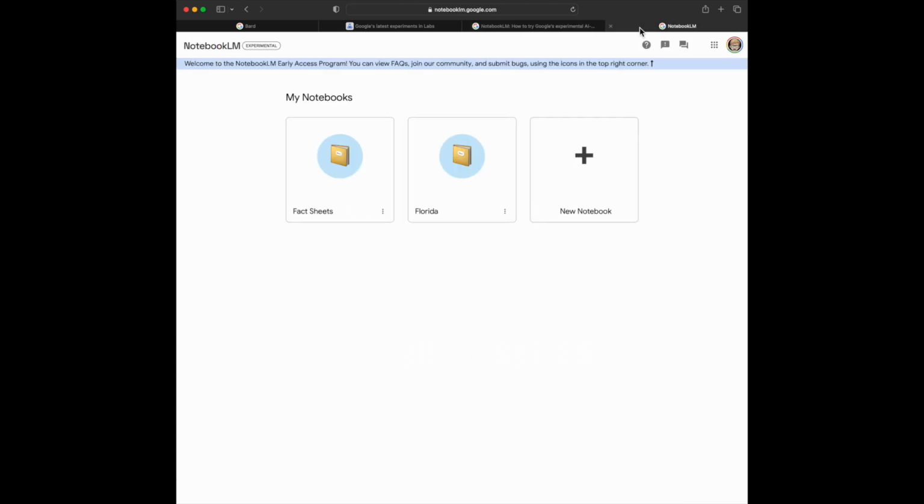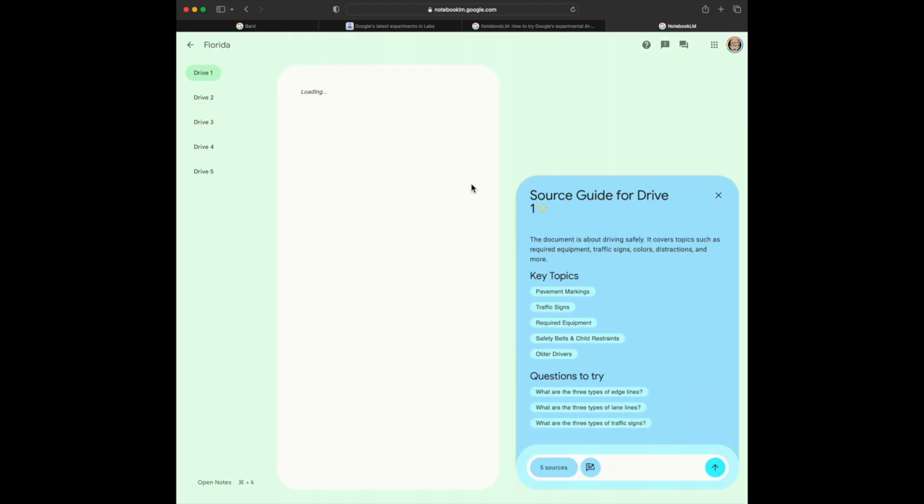So what I've done is I have created some Google Docs, because right now it just supports Google Docs. I've added information for the Florida driver's license. I wanted to see if this could be a tool for studying to get your driver's license. There's a maximum of 5 data sources, and the data sources are Google Docs with a maximum of 5,000 words each. So it's a little bit limiting, but you can see here that it's loading.